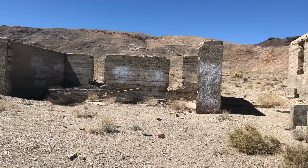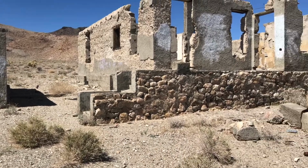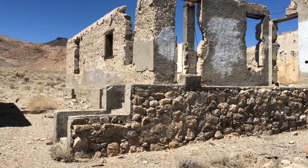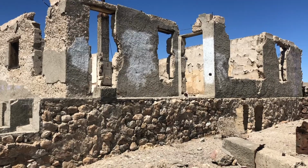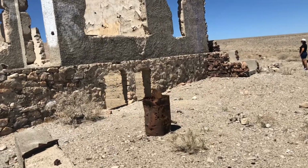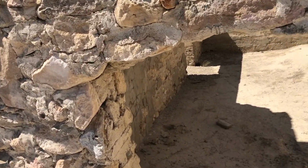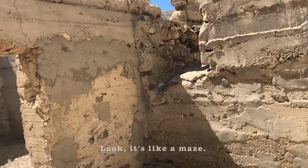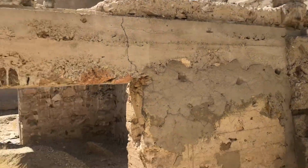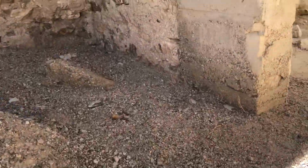Another little ghost town. Ghost town number two. What was it called? Blair? Blair, Nevada. This is what's left of it. There's some buildings still. No roof. One of the structures. Is that a basement or what? Uh-oh, there's a lot of nails. I'm going through here. This was like a two-story house. See that? It's like a maze. There's a fireplace. That's the second level. This is the first level. Yeah, it has a lot of rooms.